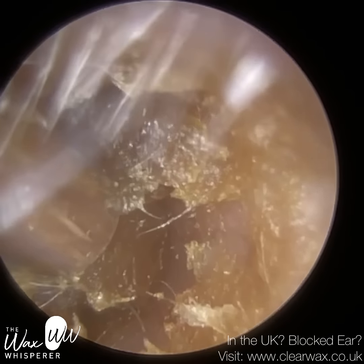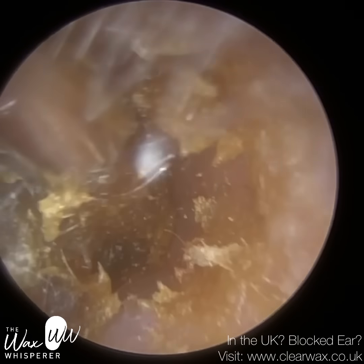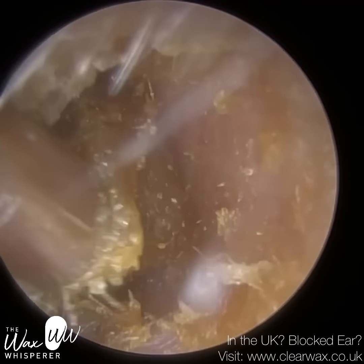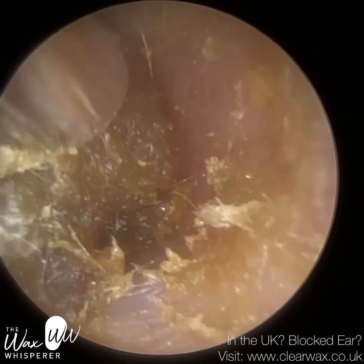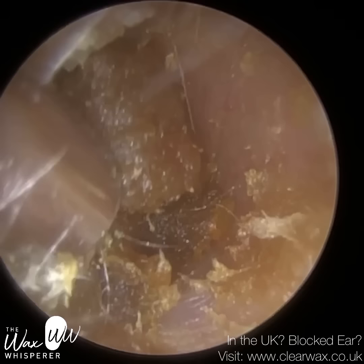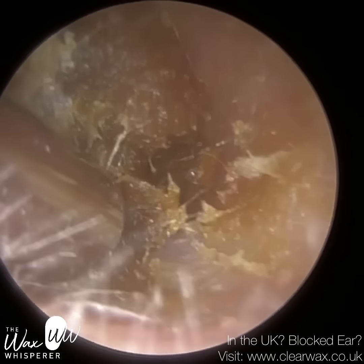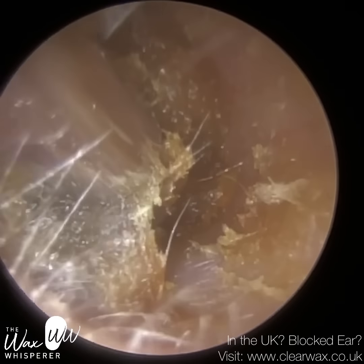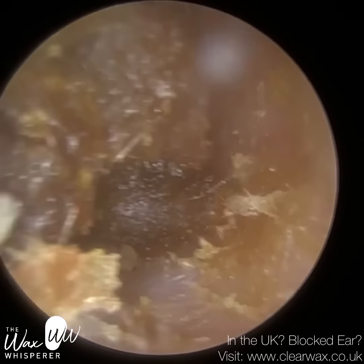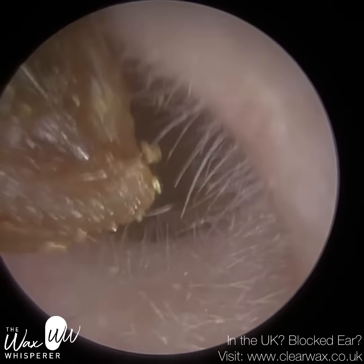And you can see the consistency of this wax is quite sticky. And what I'm trying to do here is just peel it away from the sides of the ear canal wall. So we managed to peel it away from the back part of the ear there. And in a moment now I'm going to go to the front part of the ear canal. And I'm just using this gentle rocking motion. You can see I've got a suction grip when I'm going left to right, up and down. I'm just trying to tease this and manipulate it out of the ear.